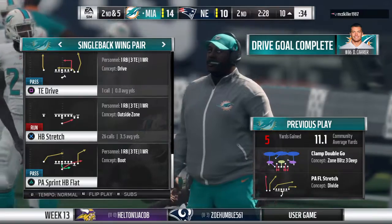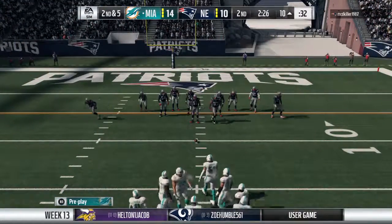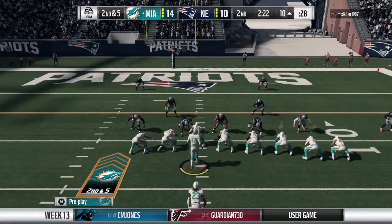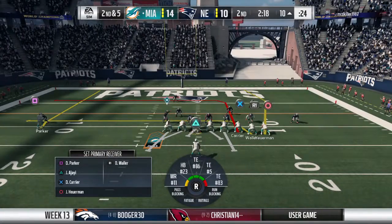If you're running an out route, it's likely you end up near the sideline. And what did we just see there? Toe tap. You got it. The benefits of practice. Toe tapping, foot dragging, picking it up, and making sure it was a catch.